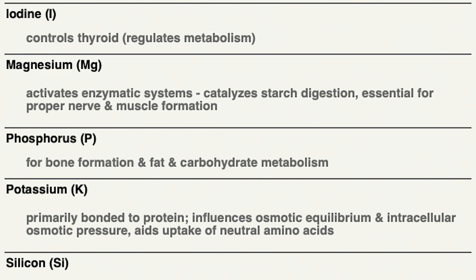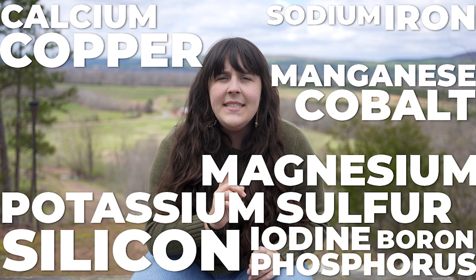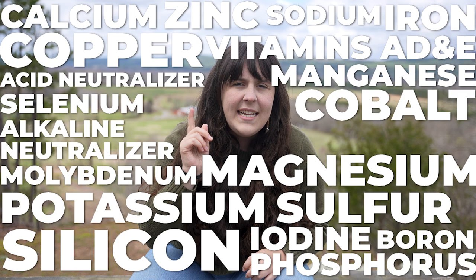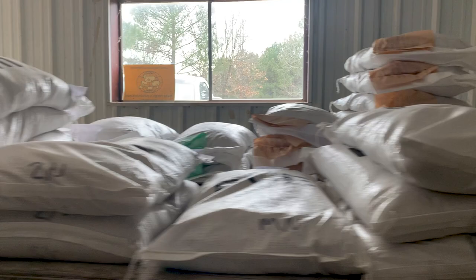Luckily, the company that built our mineral feeder, called Free Choice Enterprises, also offers a bundle of 20 individually bagged minerals and mixes, including calcium, iodine, magnesium, phosphorus, potassium, silicon, sodium, sulfur, copper, cobalt, boron, iron, manganese, molybdenum, selenium, zinc, alkaline neutralizer, acid neutralizer, vitamins A, D, and E, and vitamins C and B. That's a lot of minerals. They arrived at our ag center in big white bags, each weighing 25 pounds.